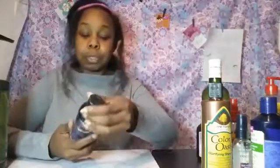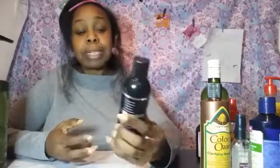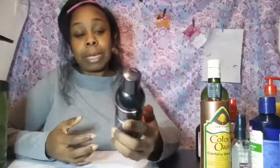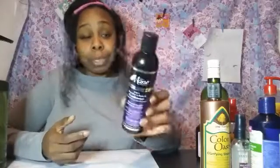What I like to use also for another leave-in conditioner is the Main Choice Soft as Can Be. This is really good. I just really started using that. You can use this as a co-wash. You can use this as a leave-in and a detangler. It works really great as a detangler.